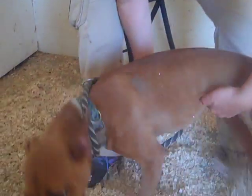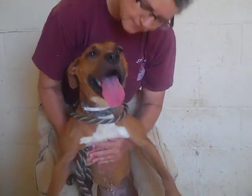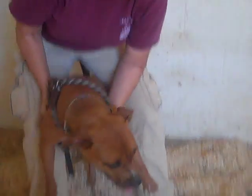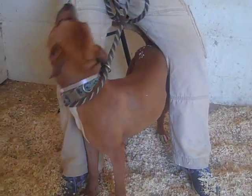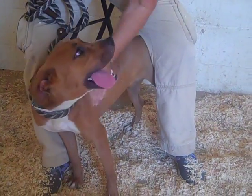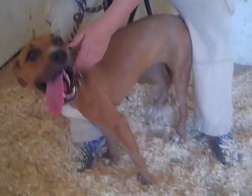Her ID number is A4843014. Sheila is a 2-year-old female tan and white boxer and pit bull mix. She came to the Baldwin Park Animal Care Center as a stray from Baldwin Park on June 13th. Wow, so she's already been here over a month, which is strange because, I mean, look at her.